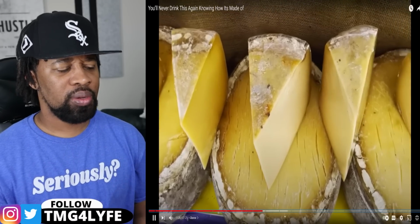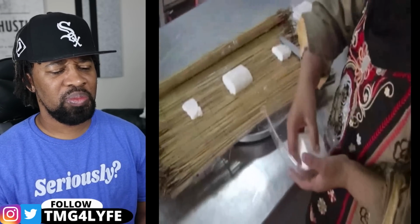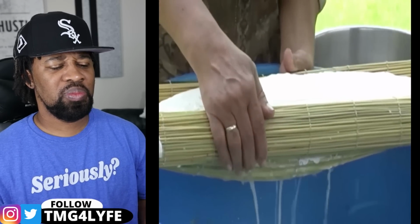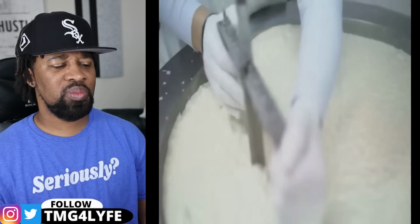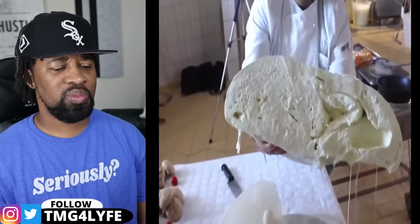Used them to transport fresh milk. But what people didn't know back then was that the stomach of a sheep contains rennin, which is an enzyme we use to make cheese. Over long distances, milk transported in sheep stomachs would curdle and turn into curds. Therefore, cheese curds might have been the first type of cheese we started eating.